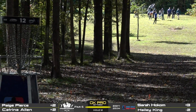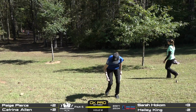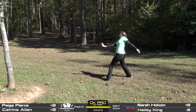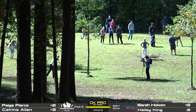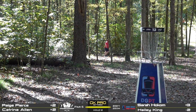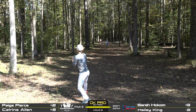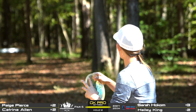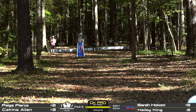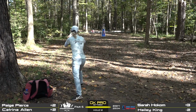Hailey, again, what you were saying on the last shot, she went a little bit lower than you were thinking. Same thing here. I thought she would give that one a little bit more height and use the glide to get into that gap. The line was right. So she's going to leave herself about a 45-footer. Okay. Hokom just inside the circle. Oh, yeah. And you are dialed with these upshots today.